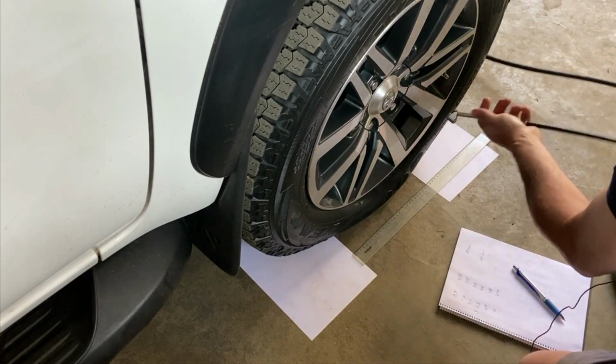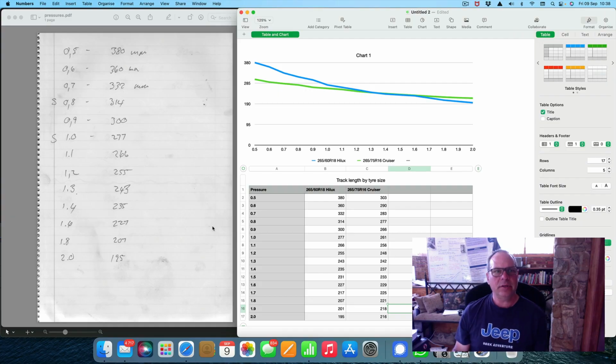Then we go to 1.1. Right, so you get the drift. For me, as I said in the video, around about 0.7, I was happy with the sand tire, 0.8, and I said when I got to about 1 bar, I wasn't happy with what it looked like anymore, and this is what I had, 277.